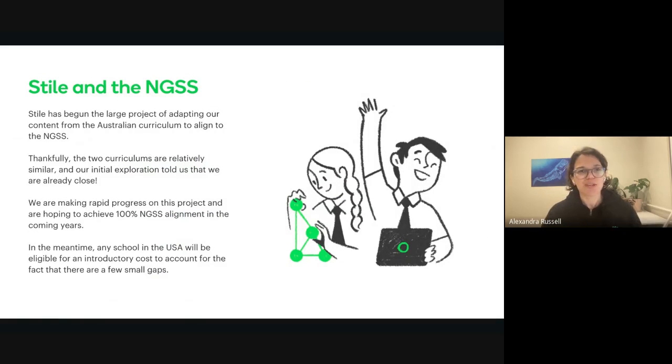So just to bring you into the loop of our alignment with the NGSS, we have begun a very large project of adapting our content from the Australian curriculum that it was originally built around to align it fully to the NGSS. And thankfully for us, the two curricula are very similar. And we're already very close. But by the end of this year, we are planning to be 100% NGSS aligned. So that's actually a little bit of an update since these slides were written, but we have very much started that work already and are almost there with bringing everything into line so that it's ready for you to use.